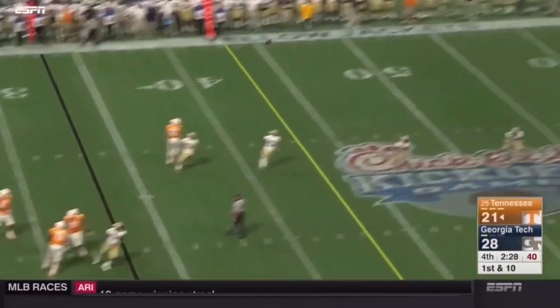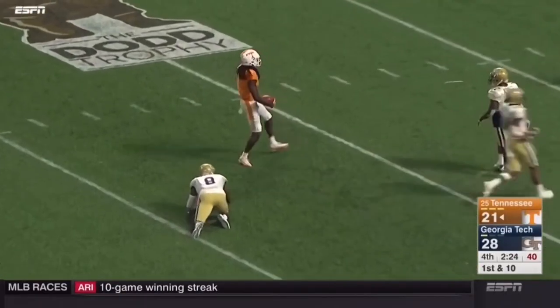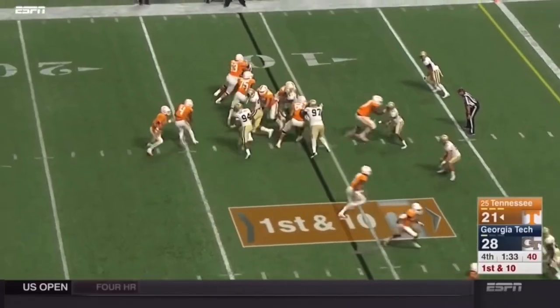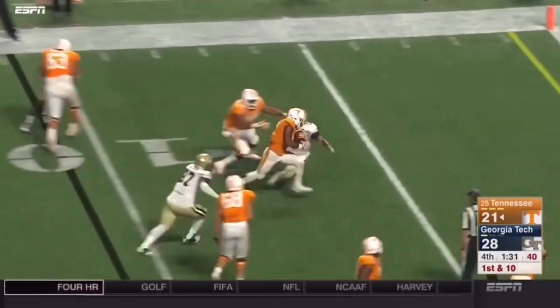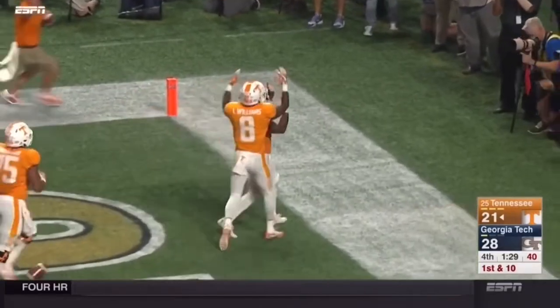Dormady looks like he wants to take a deep shot. He does. Jump ball and caught. Yes, and picked up more yards. Just over a minute and a half to go. There's Kelly, over 100 yards, headed into the end zone. Tennessee's within one.